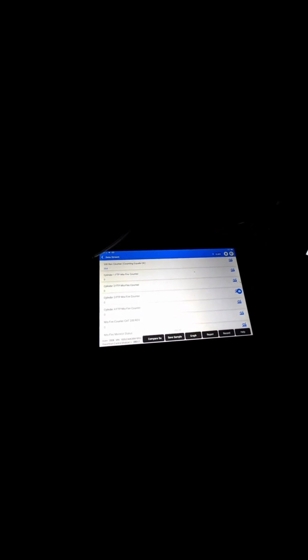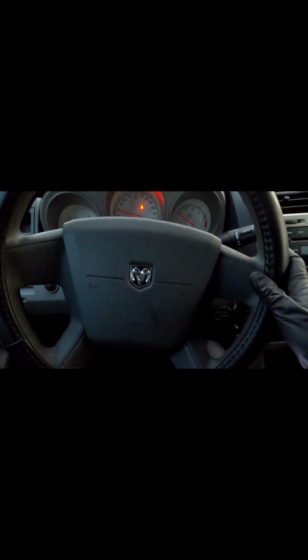See if I can drive this and see what it does. So we're going for a drive. Step on it all the way to the floor. Doesn't move, doesn't respond. So that's what I'm going to do. I don't think it's a transmission issue. Again, I don't have anything at all.